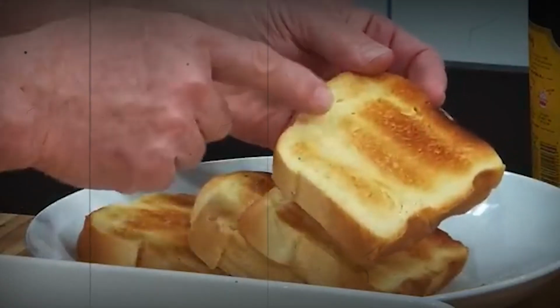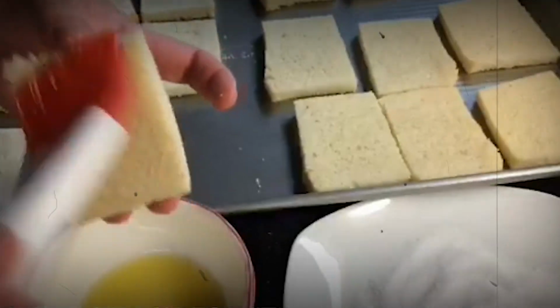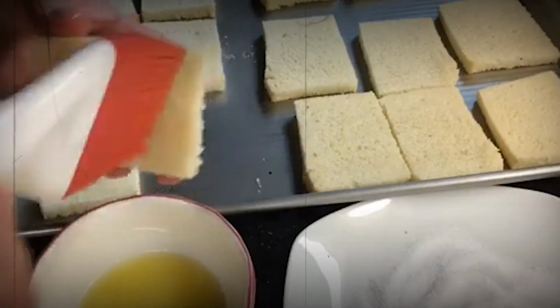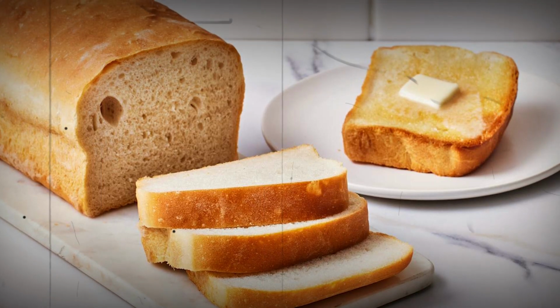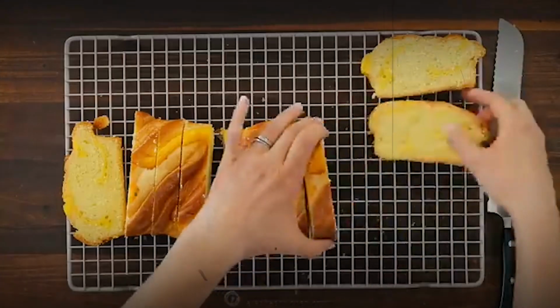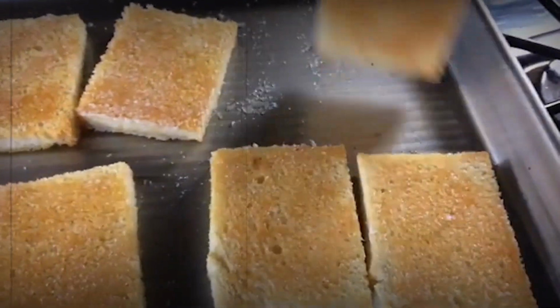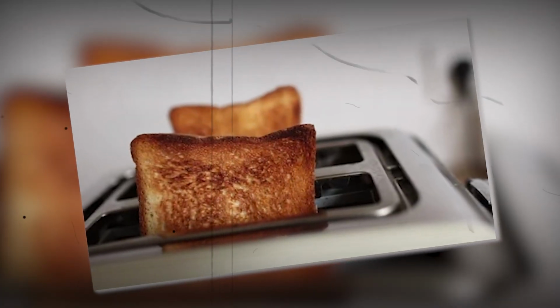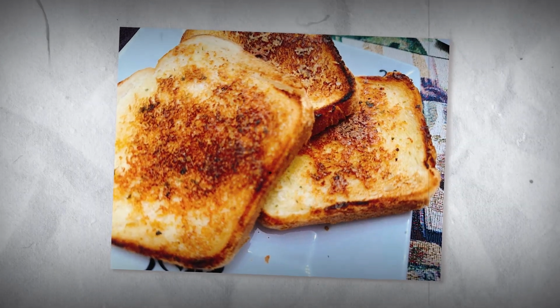Though it might seem plain by today's standards, this straightforward combination offered comfort, sustenance, and a small daily luxury when ingredients were scarce. Bread, often homemade or purchased fresh but rationed carefully, was a foundational food. When sliced and toasted, it transformed from soft and perishable to crisp and longer lasting. The toasting process brought out a nutty aroma and added texture, making even the plainest loaf feel special.